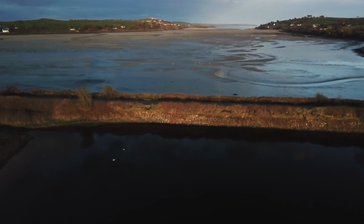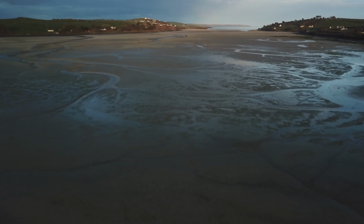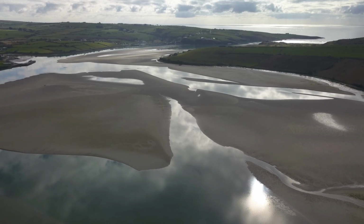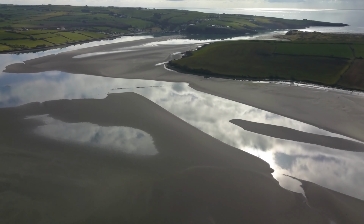An estuary is a place where the sea meets the river. So the river is flowing in at the top of the bay, and there'll be smaller streams flowing in around the bay. And then the sea comes in, the tide comes in and covers over the mudflats of the estuary. And estuaries are really, really important habitats.